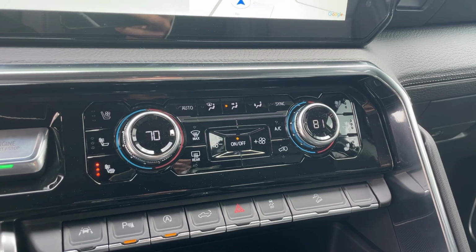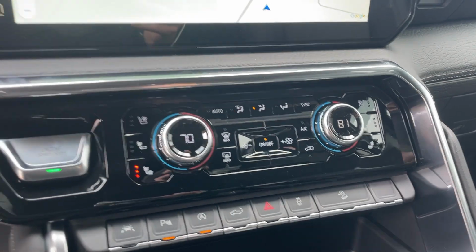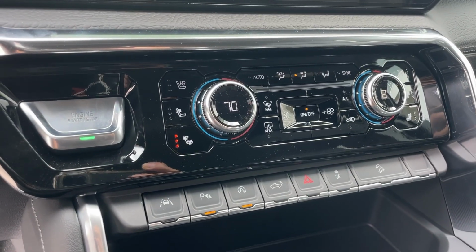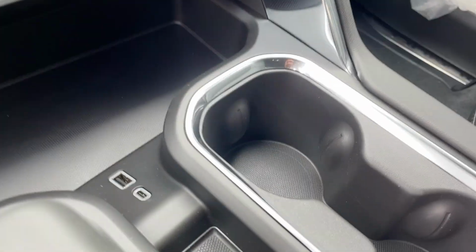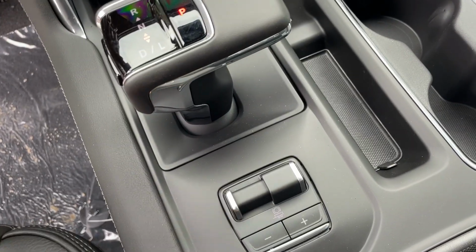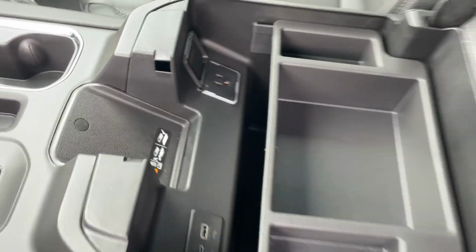Further down, you'll find our dual climate controls to go alongside our heated seat controls and our ventilated seat controls. You also get a push-to-start ignition, as well as keyless entry and remote start. Additional storage here down below with our USB-C and USB charge ports, 2 vents, shifter, trailer brake controls, additional storage along the side. And inside of your middle console, you get a wireless charging pad to go alongside a USB-C and USB charge port and an AC outlet.